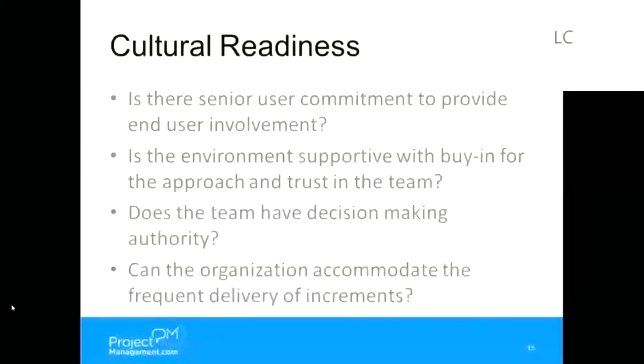What we really want to know is if there's commitment. If we want to move completely to agile, we need senior level commitment. We need user involvement, and this is different than maybe traditional user involvement. We're not asking users to be part of the requirements and part of the testing, but we're asking them to be part of the team, to be engaged in the process, to be available in a real-time methodology where they can answer questions, where they can look at samples, where you can have a fluid real-time conversation with them.